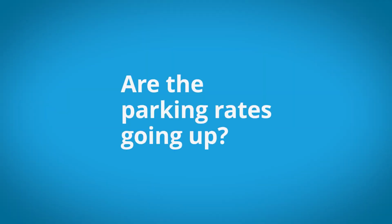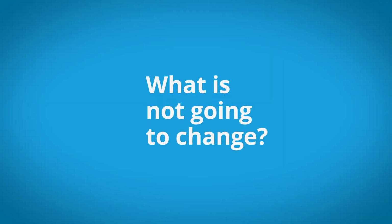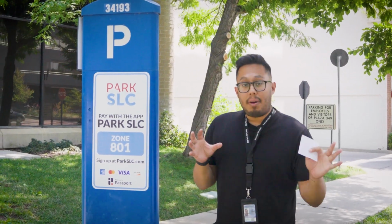Are parking rates going up? Are they changing? No, they are not. They're staying exactly the same. What's not going to change with the new parking stations? Well, you're still going to have the option to pay by parking space.